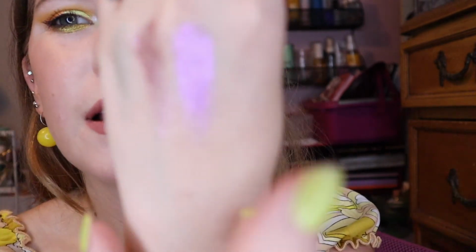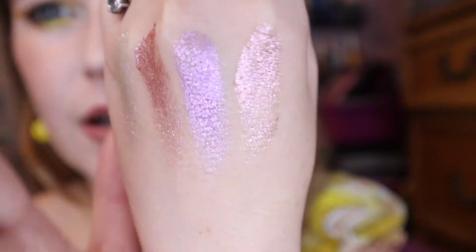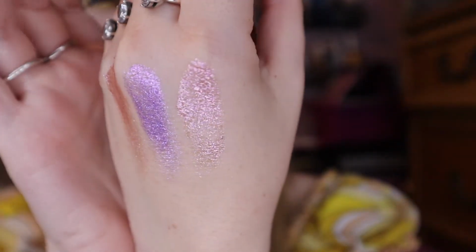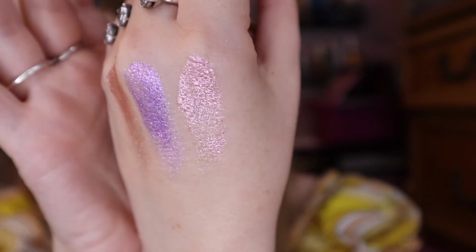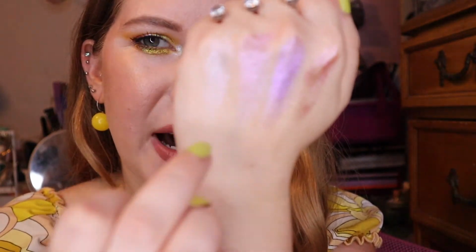I'm gonna say the next one is Tequila Sunrise. I thought this was pretty and I did see a flip to it, but I don't know. I like the brightness of the other shadows better. It didn't blow my mind, but I think this one I could get to know better and I could end up really loving it. I don't think that's gonna happen with the bottom three though.